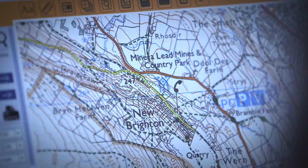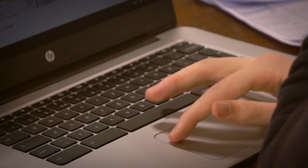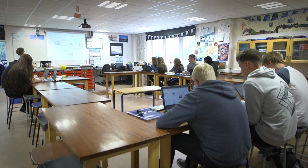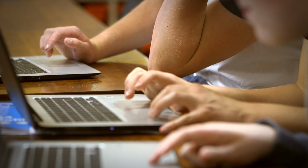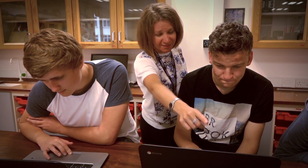One of the key things is how the Chromebooks hook into Google Apps. So the ability for students to collaborate and cooperate on tasks within a lesson has become something that we've used. We use them a lot for research. We also use them for collaborative working using Google Drive, so producing essays and classwork and homework, things that can be shared, and doing work so that I can monitor throughout the course of the lesson.